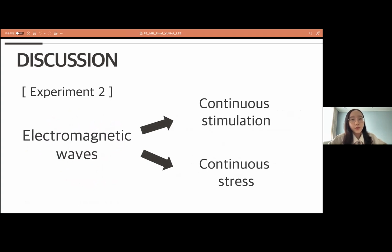Therefore, the experiment conducted this time also showed that the rate of correct answers of paper notebooks was higher than electronic devices because electromagnetic waves made it impossible to concentrate on memorizing English words and lowered the brain function.